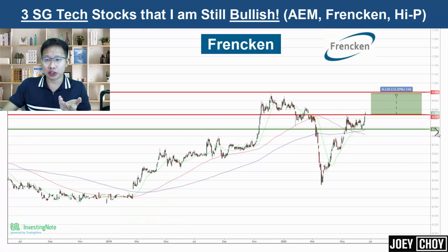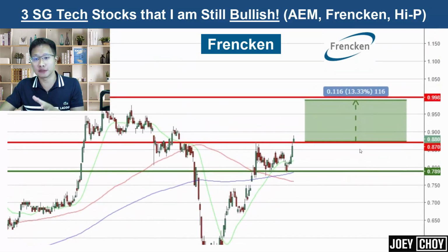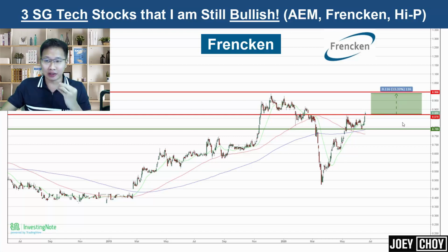Let's take a look at another counter that we looked at about 2 weeks back as well, and this counter is Frencken. It was then about 88 cents. It was consolidating below 87 cents for about 2 to 3 months, and there were some bullish actions that were spotted, and that's where some upside targets were drawn to about $1. So that was about 2 weeks back.